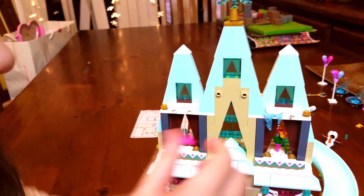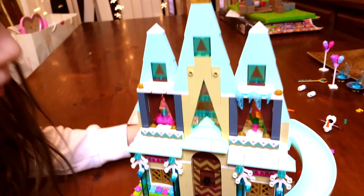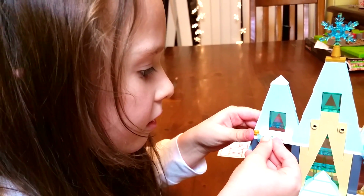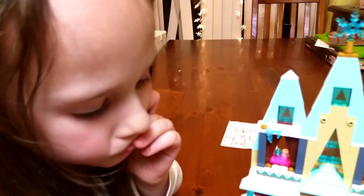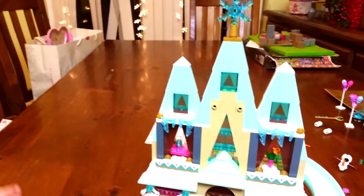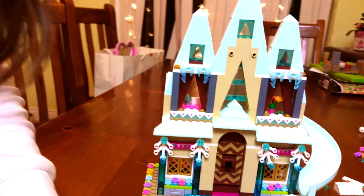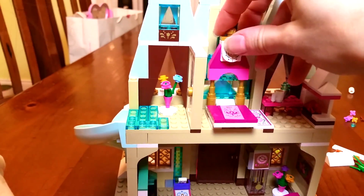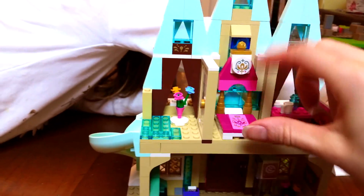Well done. You have to be careful. They're tricky. You have to be careful not to ruin the castle. Yeah. Because we're on the castle. One easy. This way. Very nice. What is this little ice cream for? I don't know. Now we have to set up this thing. That piece is actually going over here. Yeah. This must be Queen Elsa's bed.